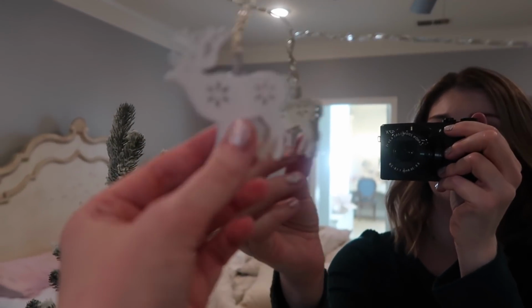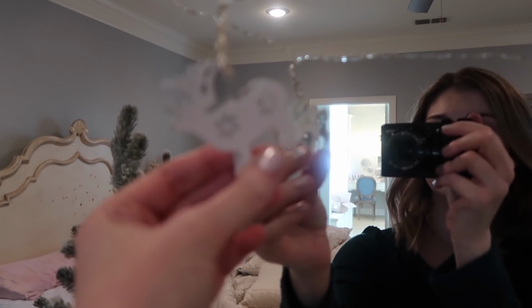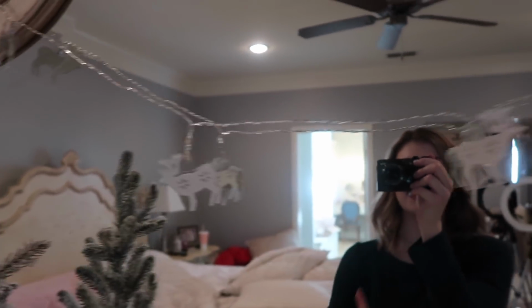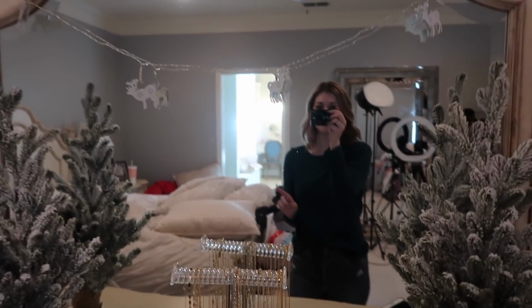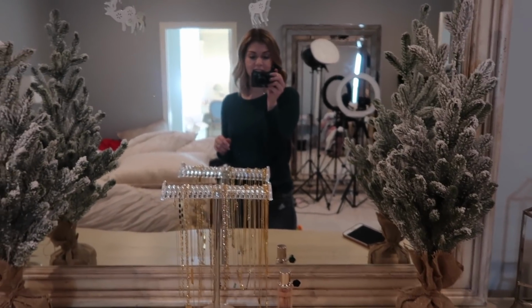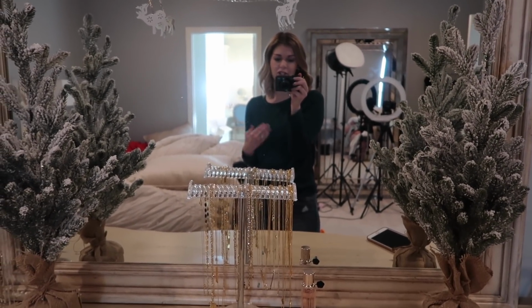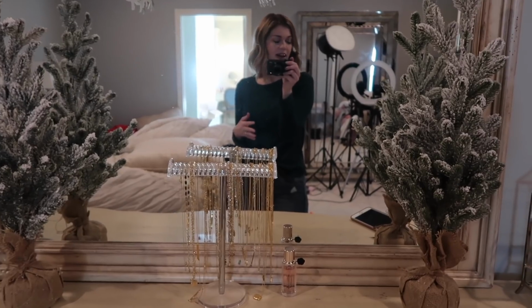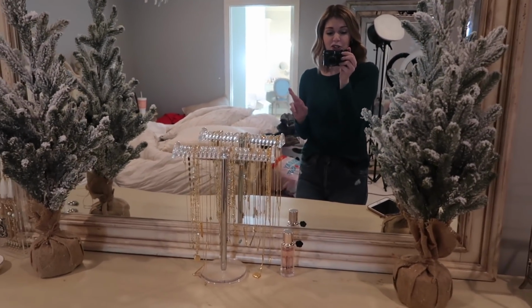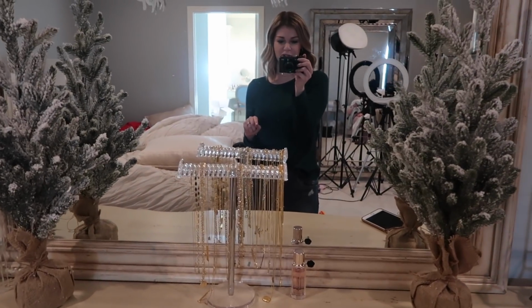It has mooses? I don't know how to say that plural. Moose LED lights on here. And I thought it would show up in my YouTube videos, but you can't see the lights at all. So years ago before we had kids, we did have a Christmas tree up in our bedroom, but we just don't have the time or energy anymore. And I really wanted to get it up this year, but it didn't happen again. So fingers crossed, maybe next year we'll have an extra Christmas tree up.